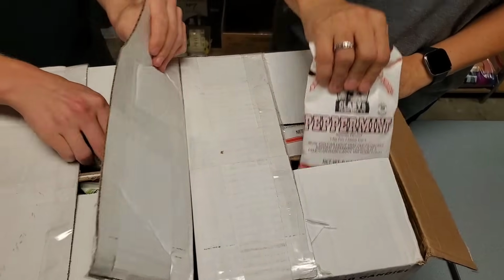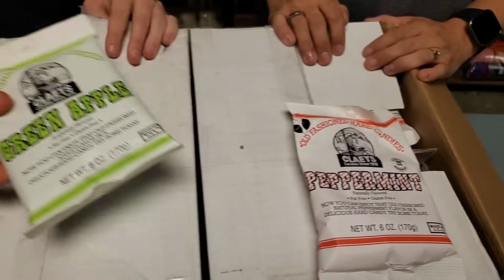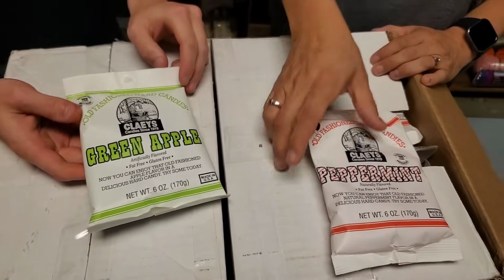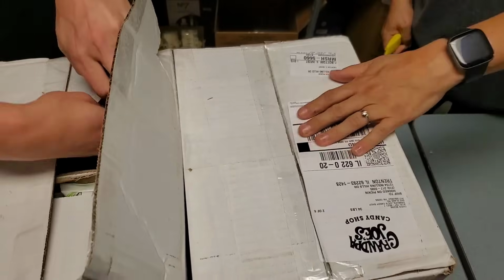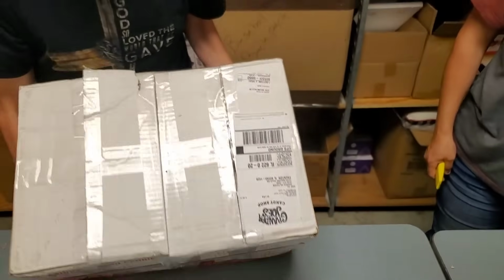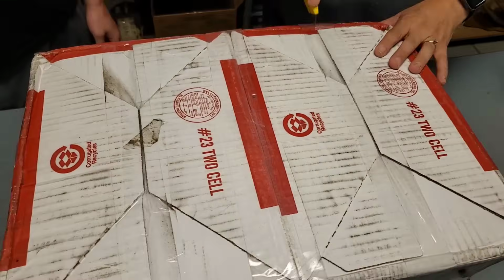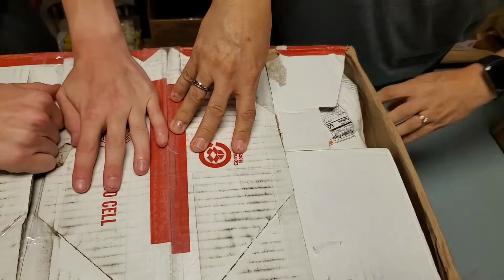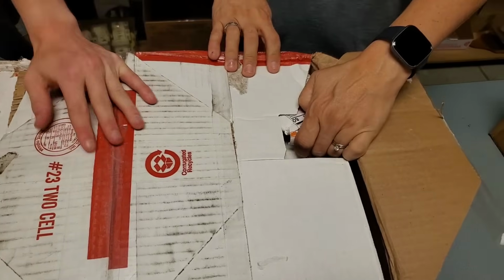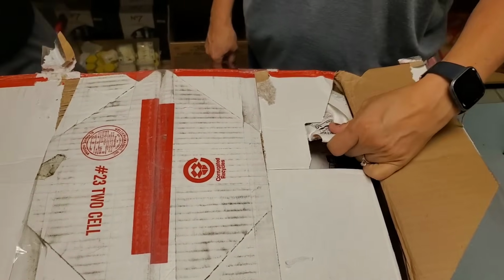Here we go. All right. I have... Don't elbow, Mom. Peppermint. Peppermint. James, ooh, I have green apple. Apple. Both those sound wonderful. Flip it, James. Flip it. Now the difficult side to open. I never cut the tape enough, just so I look stronger than James. Really, that's what it is.